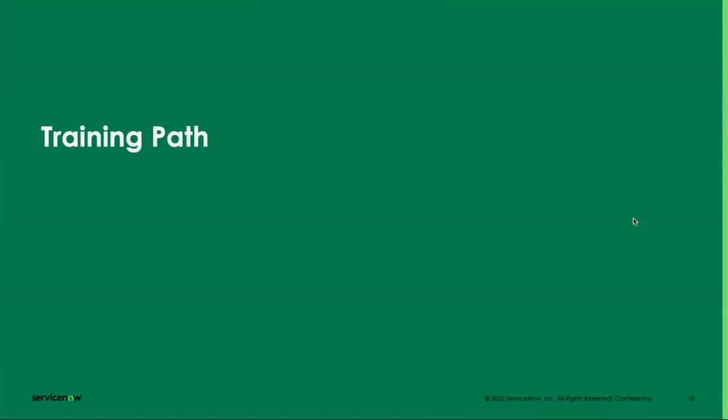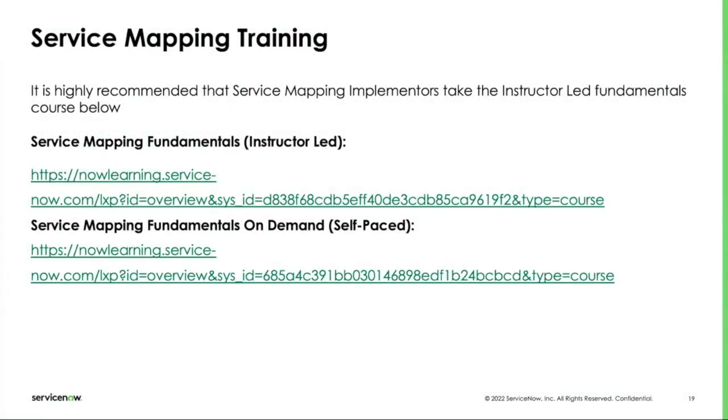We're going to look at the training that we suggest here. We have some great training available, and a lot of you are just getting started with service mapping. I highly recommend taking some form of training that ServiceNow offers. I've personally taken the self-led on-demand course and the instructor-led course. Both come with hands-on labs, and they're incredibly helpful. If you have the time and really want to deep dive into service mapping, I would highly recommend one of these courses.